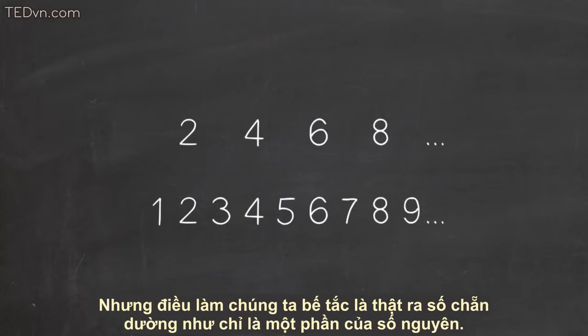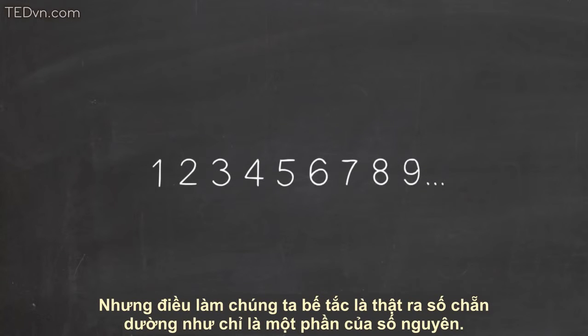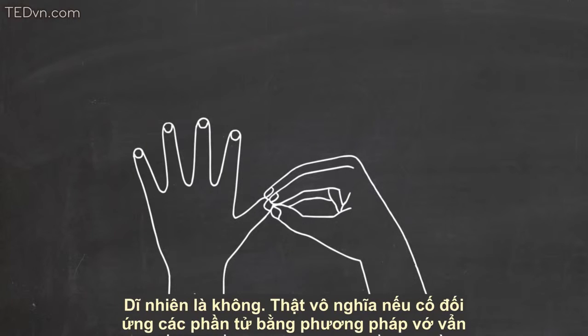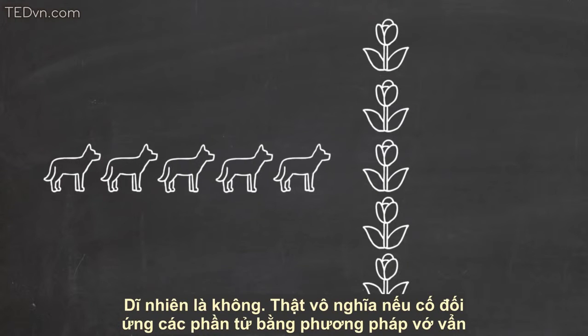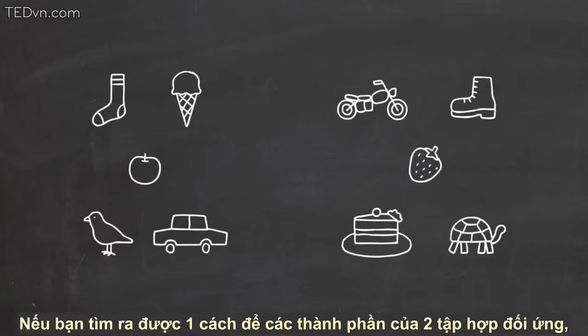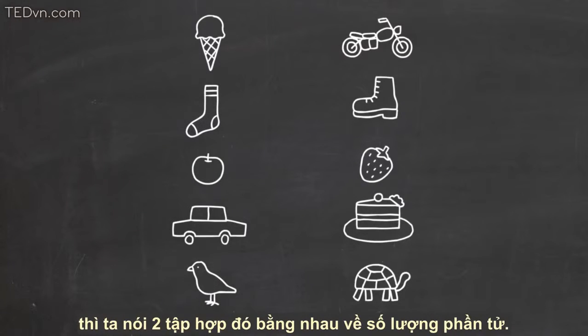But what still bothers us is our distress over the fact that the even numbers seem to be only part of the whole numbers. But does this convince you that I don't have the same number of fingers on my right hand as I do on my left? Of course not. It doesn't matter if you try to match the elements in some way and it doesn't work. That doesn't convince us of anything. If you can find one way in which the elements of two sets do match up, then we say those two sets have the same number of elements.